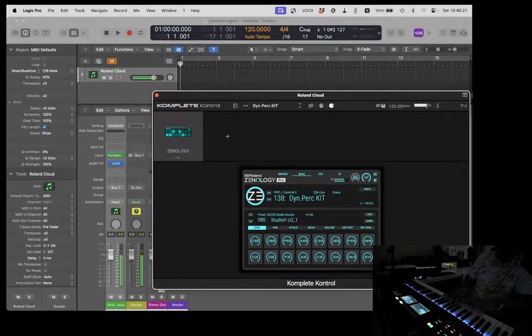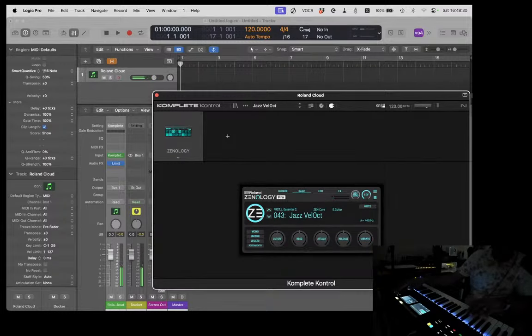Lovely sounds. That's what they should have been all along. So now we move on to Jazzvel Oct, which is the jazz guitar velocity octave, and you hit it soft. And when you hit it hard, it does that, which I like.